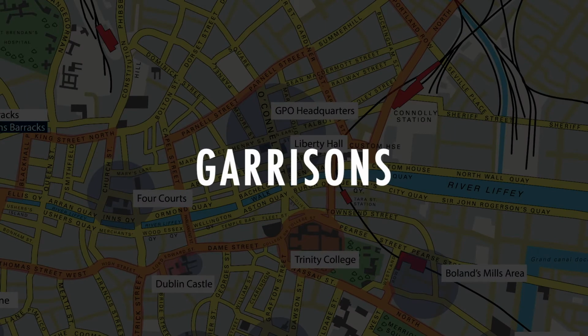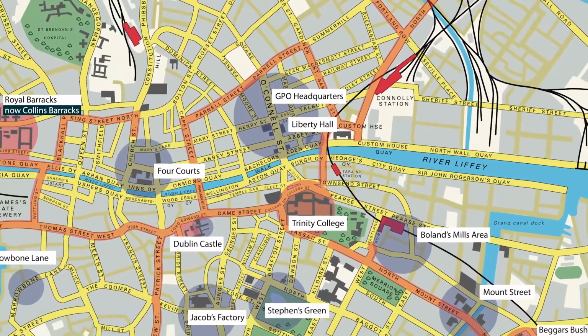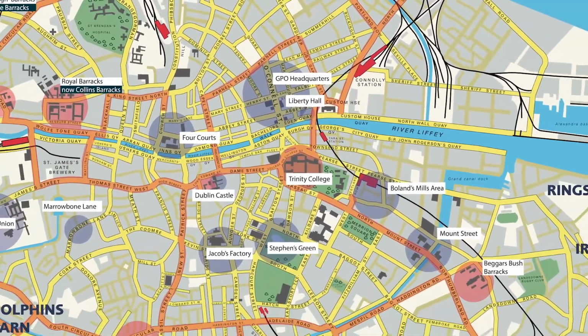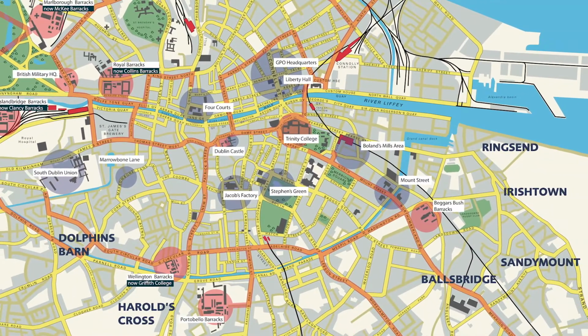The rebels in Dublin were divided across the city. There were 4 battalions of the Irish Volunteers based in the areas around the Four Courts, Jacob's Biscuit Factory, Boland's Mill and the South Dublin Union. The Irish Citizen Army sent men and women to St Stephen's Green and to Dublin Castle. 5 of the 7 signatories, as well as initially 150 rebels, took over the GPO on Sackville Street.